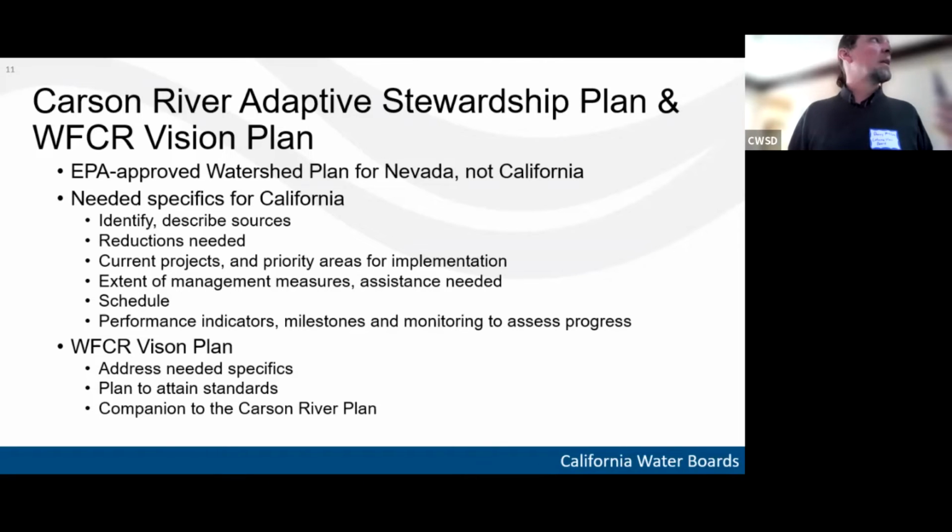EPA has noted that there's needed additional specifics for California, such as identifying and describing the sources, the reductions needed, listing in detail more of the current projects and the extent of the management measures and assistance needed, a schedule, and then performance indicators and milestones and monitoring to assess progress. So the idea for the vision plan was for California to address those needed specifics and have a plan to attain standards in the West Fork Carson. And the idea is that it will be a companion to the Carson River Plan.